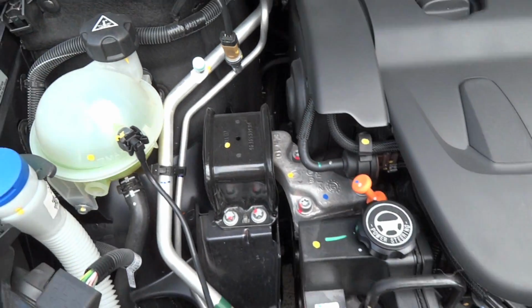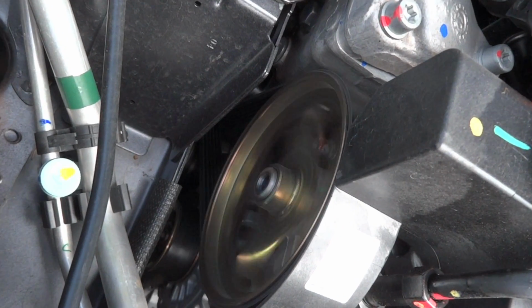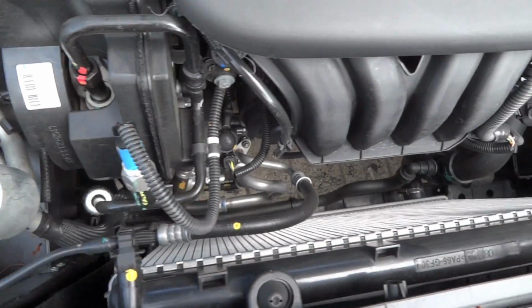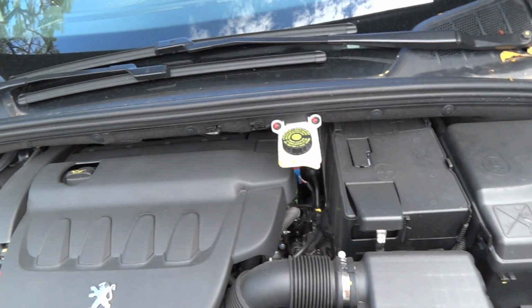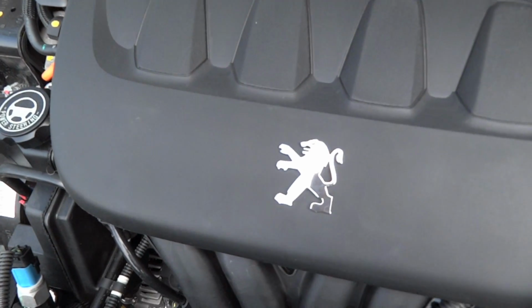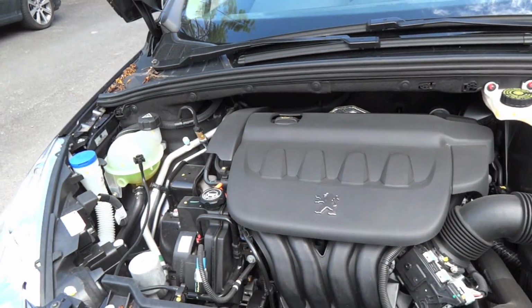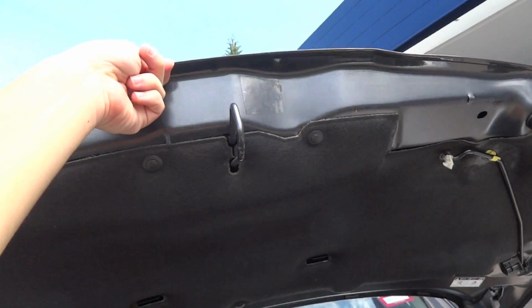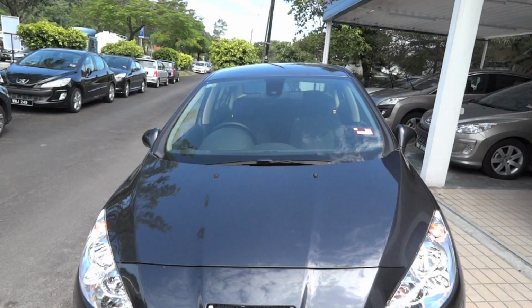This car comes with Peugeot's 2-liter EW10A+, dual overhead cam, 16-valve inline 4 with variable valve timing. The engine produces 145 horsepower at 6,000 RPM and 200 Nm of torque at 4,000 RPM. The car has an approximate top speed of 195 km an hour with a 0 to 100 km an hour time of 12.5 seconds. The car has a 60-litre fuel tank with a combined fuel consumption of 8.6 litres per 100 kilometres, while having a carbon dioxide emissions rating of 204 grams per kilometre. The car is front-wheel drive.